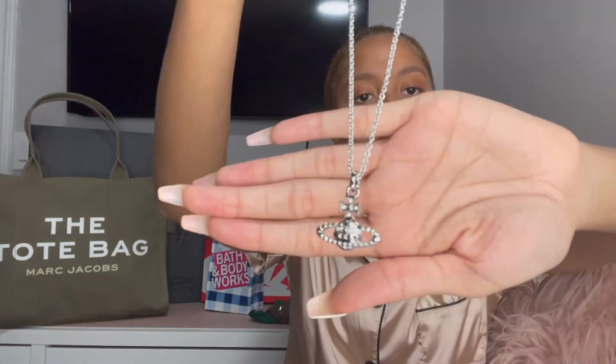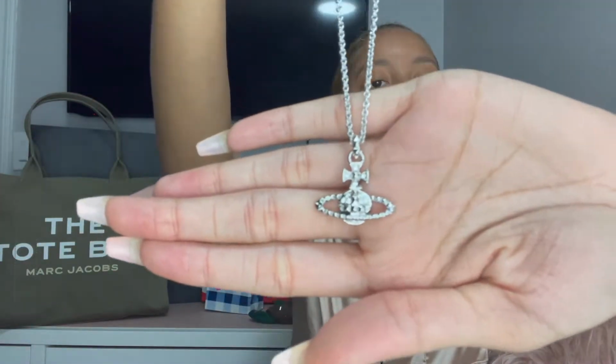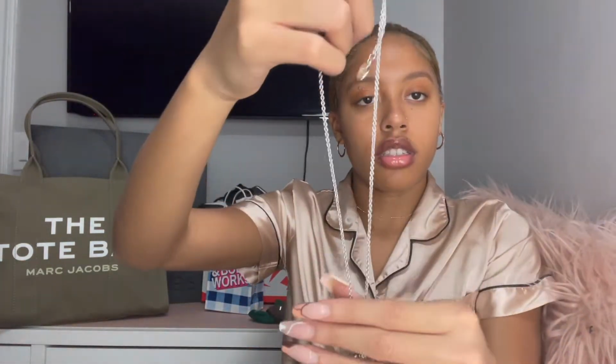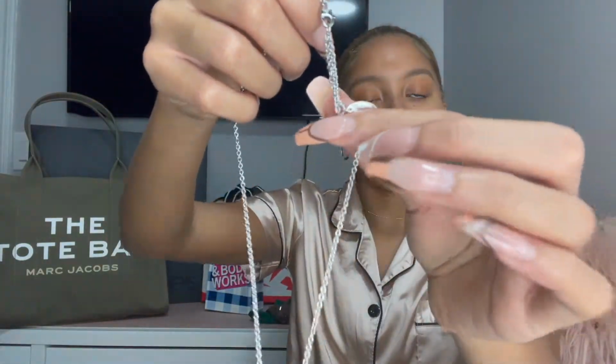Okay, so this is the necklace. It's just her symbol, her logo, like the Saturn. And on the back it says Vivienne Westwood, and it's silver. Has her name again right there. But yeah, this necklace is just so pretty. I've been wanting this for so long. Can't wait to wear it.